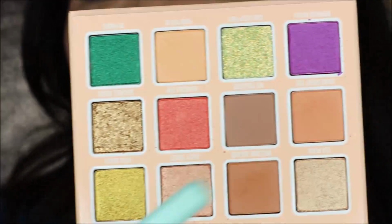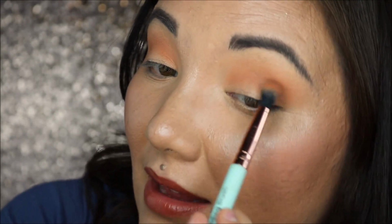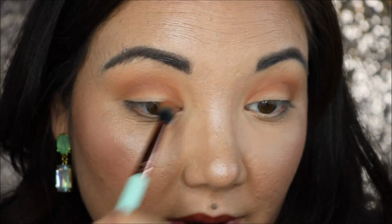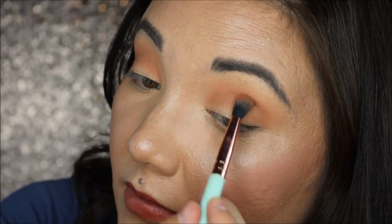Where I feel like My Treasure, which looks like the darkest one, might be cooler toned, but we'll try adding a little bit of that maybe in the outer crease just to see. So yeah, it got really cool toned now, and I think that's maybe the only thing I don't really understand. If there was a warmer, darker brown, that'd probably be nice. But all of a sudden it's like, oh, now we're cool. Maybe she just wanted to create more options for whether you liked warm or cool. I don't really know. I'm not Kylie.